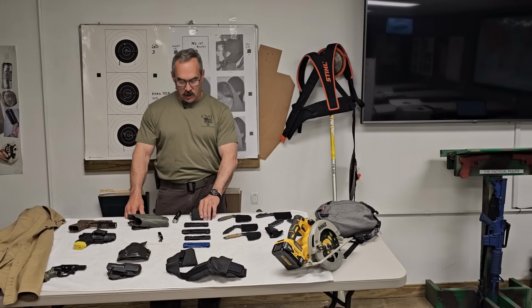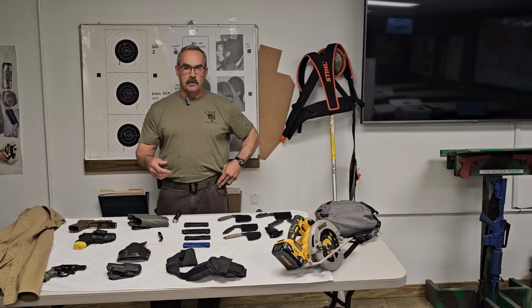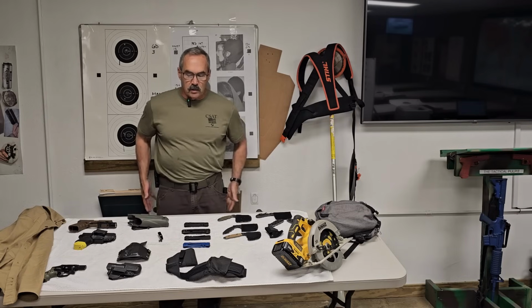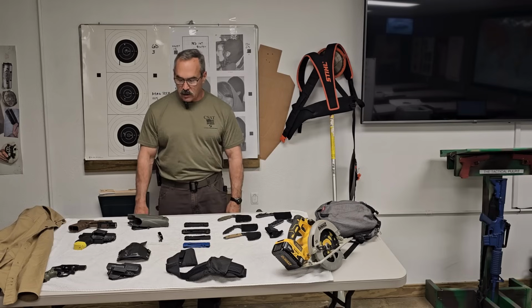So we'll start with my little man purse here, just all my little odds and ends that I don't want to keep loose in my pocket. I drop that in. Next thing, flashlight. And then we start talking about weapon systems and knives and all the different components.